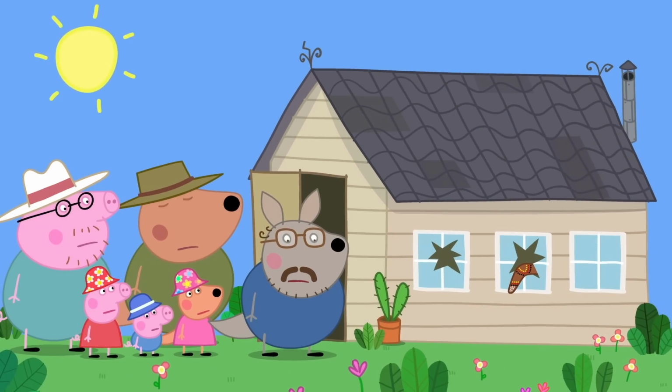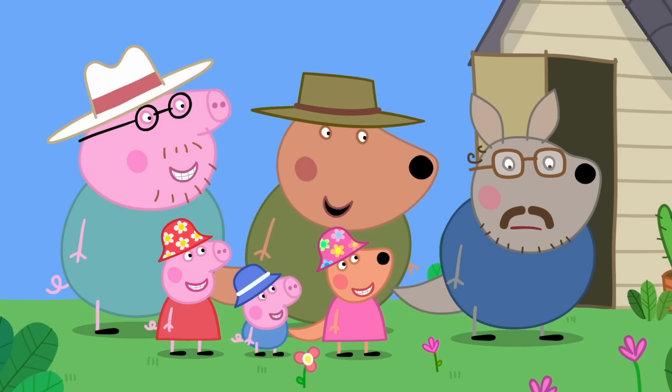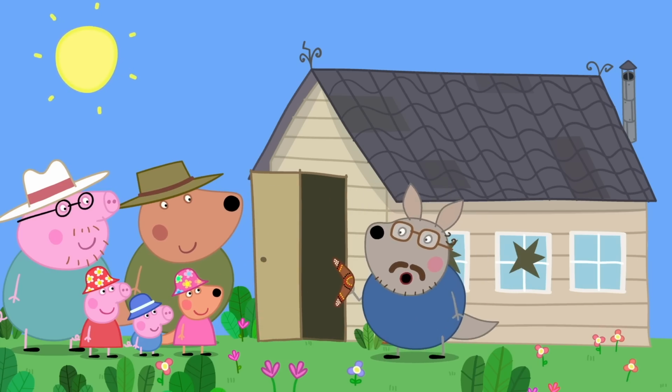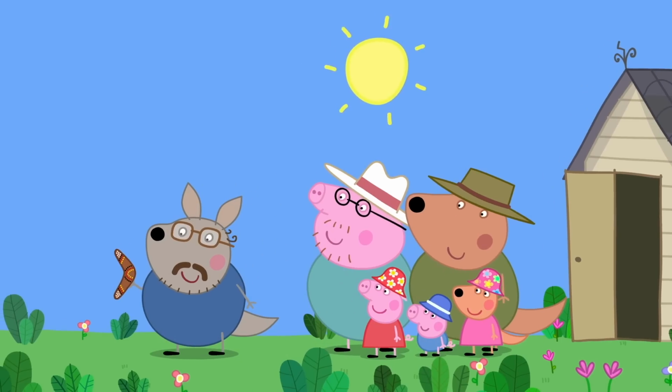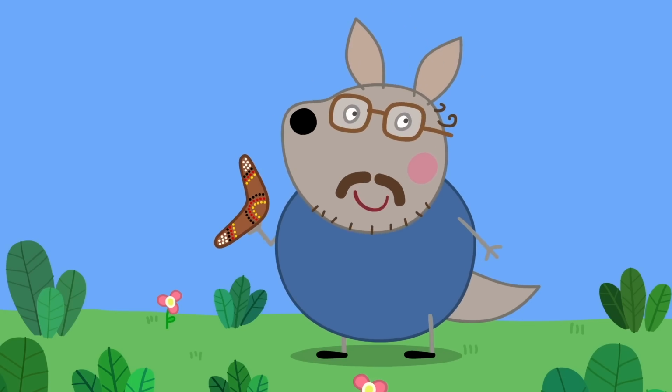Oh, no. The boomerang has broken another window. Well, I think we should be going. Well, you've still got some windows left. Hey, no! You can't leave until I've had a go. Let me show your mates how a boomerang should be thrown. Thanks, Mr. Wallaby. Don't mention it. That's what neighbours are for.